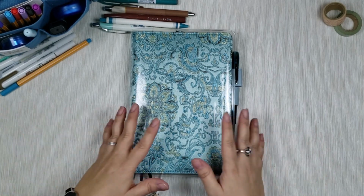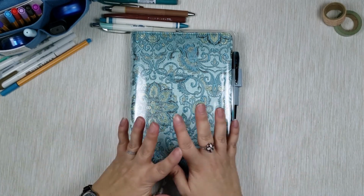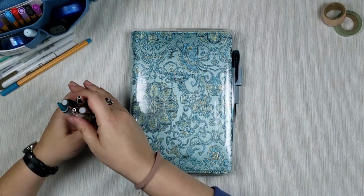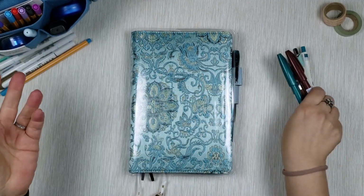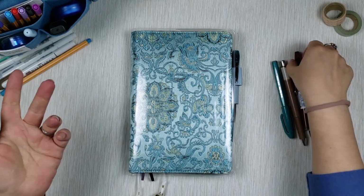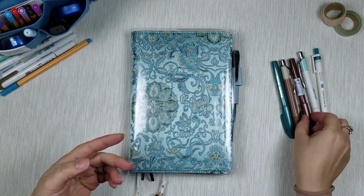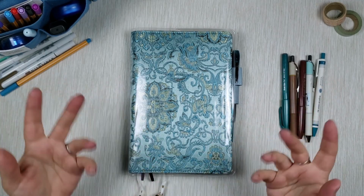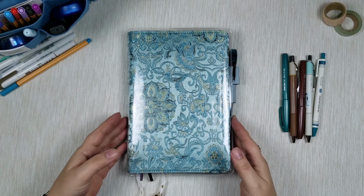I don't know about you, but I'm super excited to be doing my studies and using this notebook on a daily basis, because that's why we get pretty notebooks, right? Pretty notebooks, besides obviously being functional, are also very encouraging for us to open them and use them, especially with something that you want to use on a daily basis.